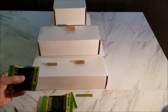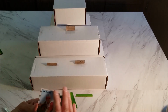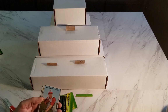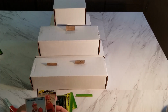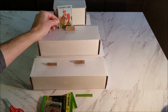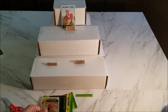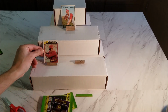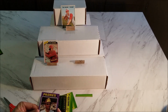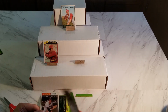Gotta be very careful not to cut the cards. Okay, what do we got here? 1967. Bill McCool. Nice card. I'm gonna put him on top. That's a nice old card. Mike Schmidt, 1980. Also another nice card. We'll give him second place. Daryl Thomas, a 1975 card. Nice condition too. These are in nice shape.